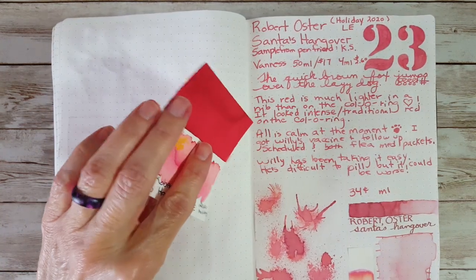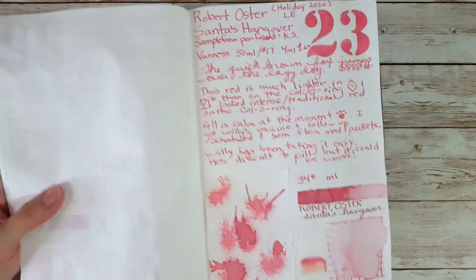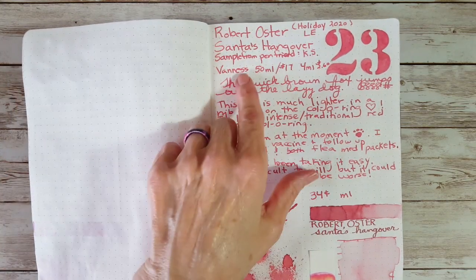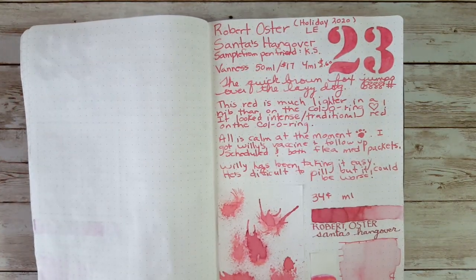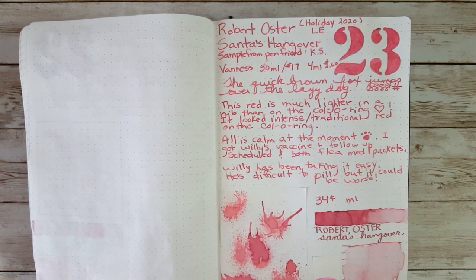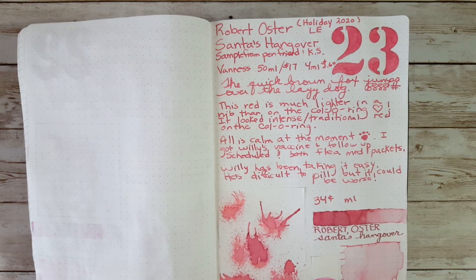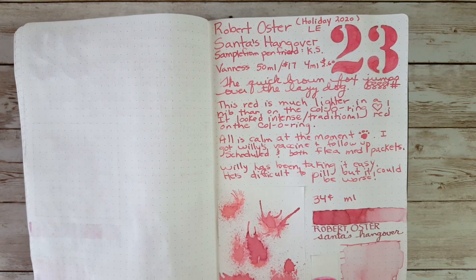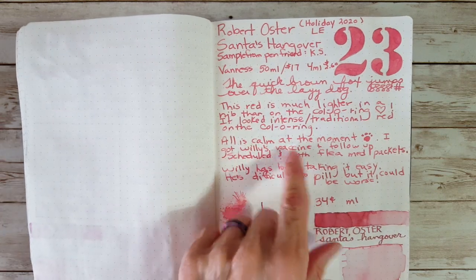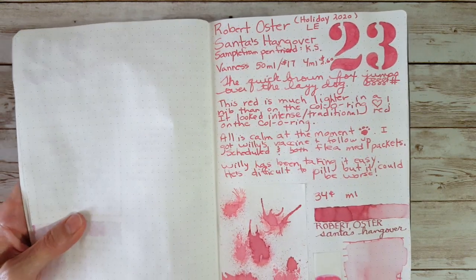This is watercolor paper, and this is Tomoe River 68 GSM. So, oddly enough, even though this is a limited ink, limited edition, Vanessa still had it, 50 mil for $17, and 4 mil samples for $2.60. And it isn't ugly. I like it. It's very pretty, actually.